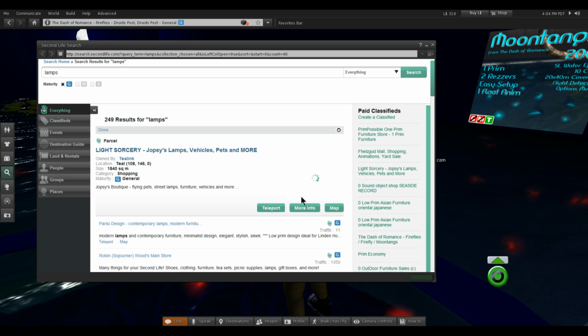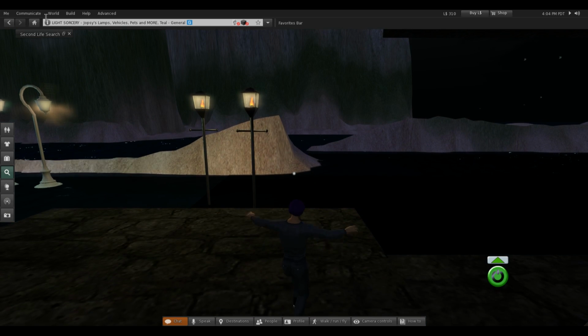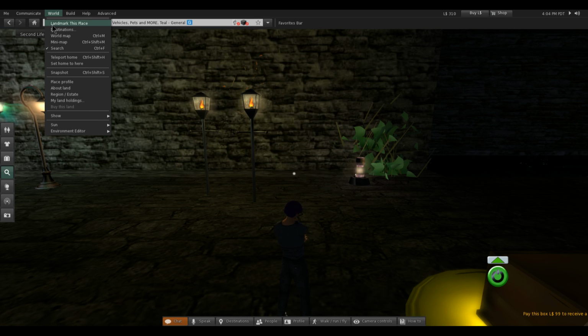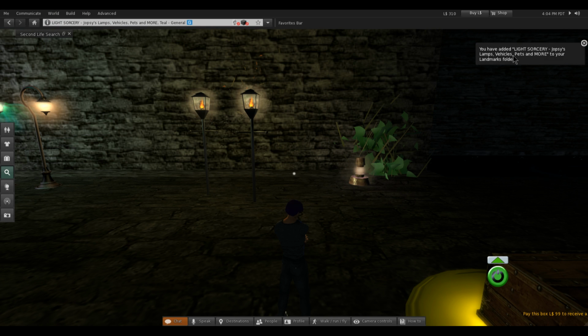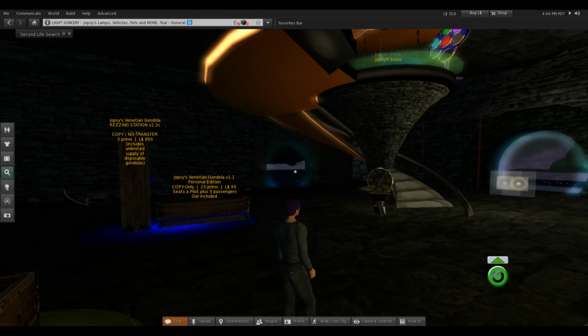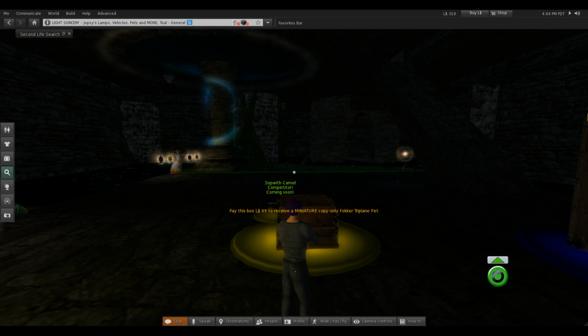And we never went to Light Sorcery, did we? Let's go there. That's our last one. If you like a place, be sure that you landmark it. There's shortcuts for all these, but if you want to landmark it, go up here to World, landmark it, keep that landmark. And then once in a while go through your landmarks and delete the ones you don't need. The key with Second Life is to not get overwhelmed.